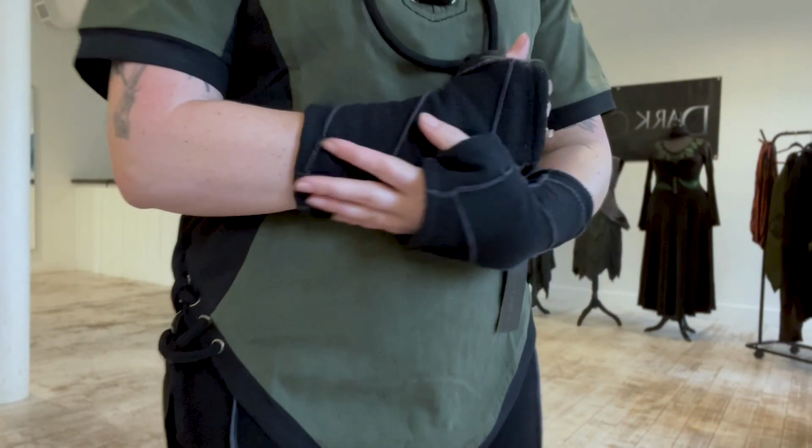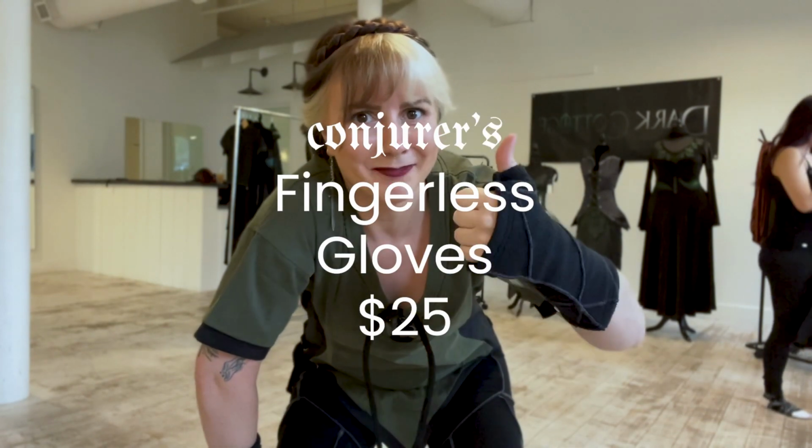Yeah, you're coming home with me. And these will help with my concern about being a little chilly at the fair if I do go with a short sleeve option. So I'm feeling pretty good about this.